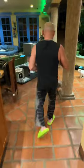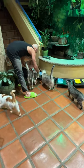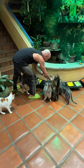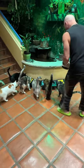Okay, now we're upstairs feeding the middle floor of the upstairs cats. Hey Smudgy. Hi Nikon. Hi Clemmer. Hi Vanilla. Hi Mango.